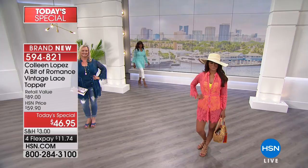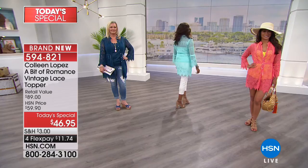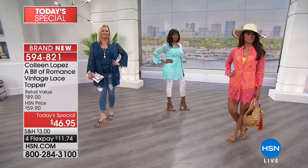This is a top that I hope everybody watching today will be able to treat themselves to. Why? Because you feel beautiful in it. It's the most amazingly comfortable lace. It's the softest, just floatiest lace topper. It's done in a nylon cotton blend, so it's mainly cotton with a little bit of nylon stretch. It comes with a tank, so you get basically a free tank included, and it's only $11.74 on your credit card with FlexPay.